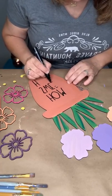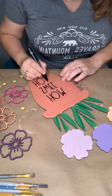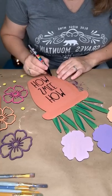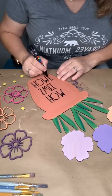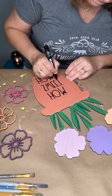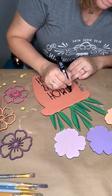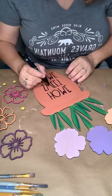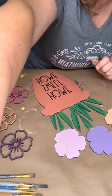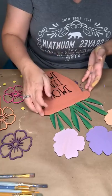These E's. You can see it's not completely perfect, and that's okay. First of all, if y'all know me, you know I don't care if it's perfect or not. But what we're gonna do is we're gonna let this dry. I've got yellow paint everywhere. We're gonna let this dry, and then we're gonna go over it again with some of our dried clay paint, and it is gonna make everything look like it blends together perfectly.